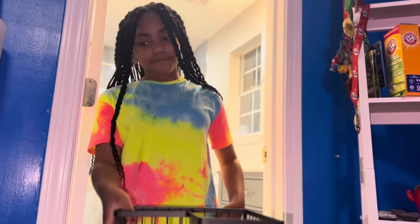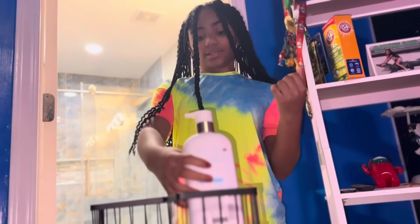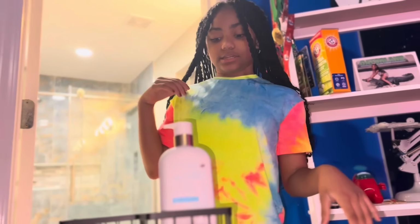Alright, y'all, so I got this caddy, and it's really, really cute. So I'm going to put some stuff in it. I was thinking maybe some soap or something like that, and my mom can put towels and rags in there, and they can have some more soap.